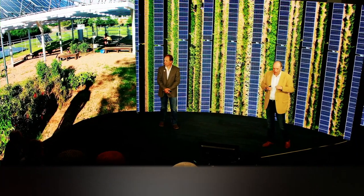Well, it turns out when you mix those two together, it actually makes the solar panels more efficient because the transpiration, the water leaving the leaves on the plants, actually helps cool down the solar panels, making them more efficient. But the other thing is that the shading of those solar panels makes the plants more efficient, and it actually makes them more water efficient.